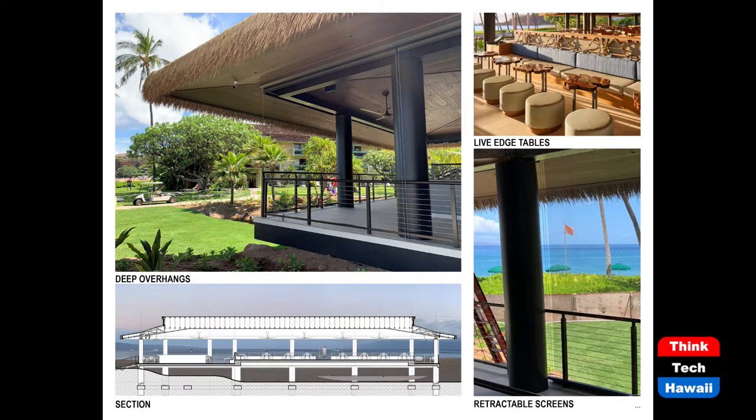And I could point out, if you see that section below, sorry, we need the slide again, that section is cut through the building on the Mauka side. And you can see that basically it looks straight through the building towards the ocean. And you can see the canoe underneath for the canoe hale on the right side of the building.